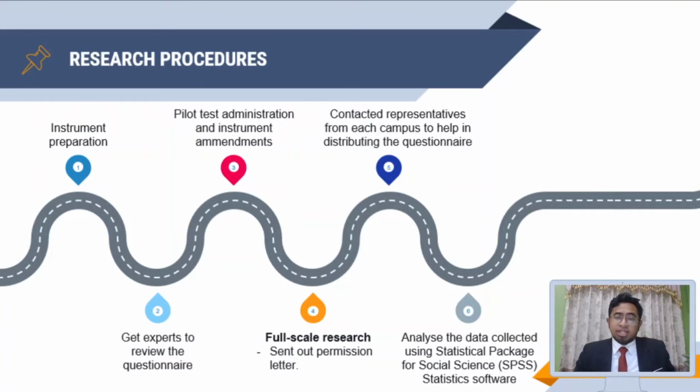I had carried out this research in 6 stages. The first step was the instrument preparation. The instrument, which was a questionnaire, was explained in previous slide. The next step was to get experts to review the questionnaire. In this case, the questionnaire was reviewed by Dr. Sakhiah binti Rahim, lecturer of the Department of Languages IPGKDRI. After that, the researcher had received approval from the experts.